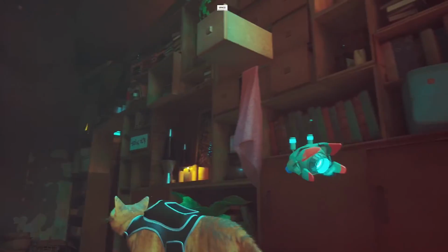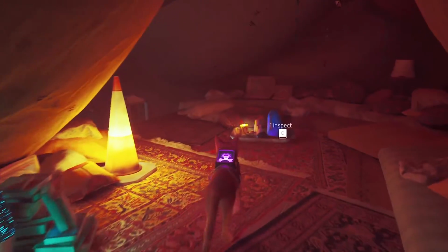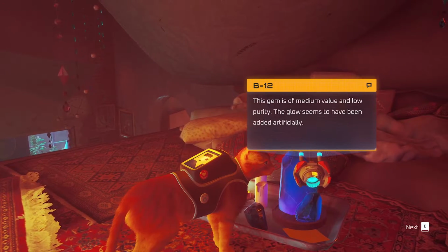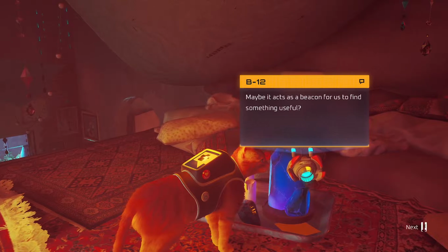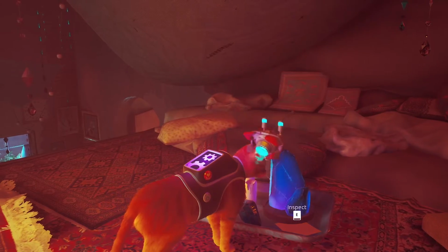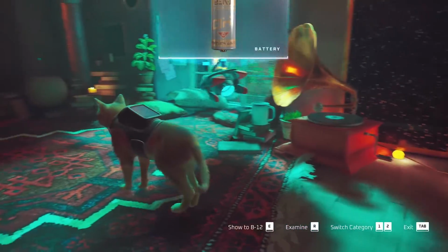Now the crystals. There were some crystals up there. Remember when I talked about them? There it is. This gem is of medium value and low purity. The glow seems to have been added artificially. Maybe it acts as a beacon for us to find something useful? Bingo! There is a message. It says blazer. Alright. I'm with Blazer.